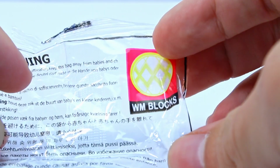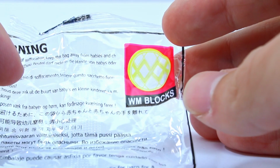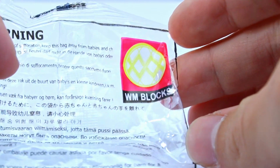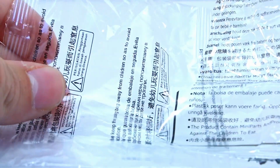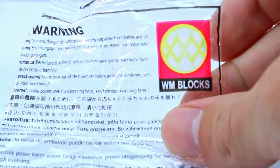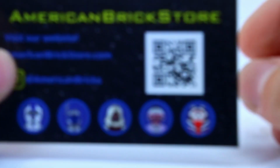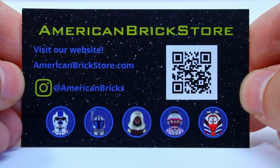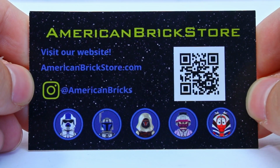I actually had filmed my unboxing of these, but my footage corrupted thanks to a very old memory card. So unfortunately, I will not be able to show that, but this is one of the packages. They come individually sealed in these right here. Some of them come with this WM Blocks logo, some of them do not. And I got everything you will see today from American Brick Store. So if at the end of this video you decide to investigate this further, this will be where you can go and check it out. So without any further ado, let's jump right in.